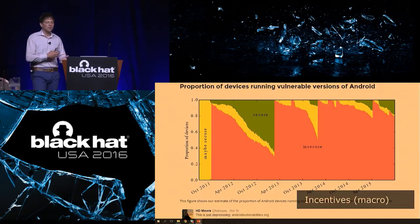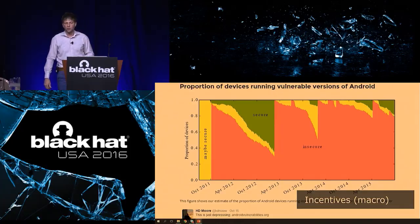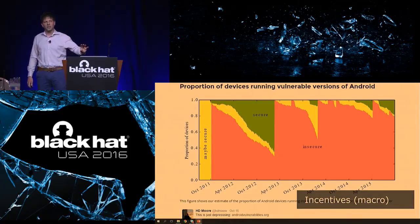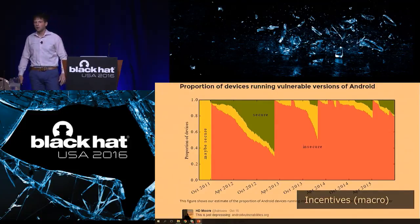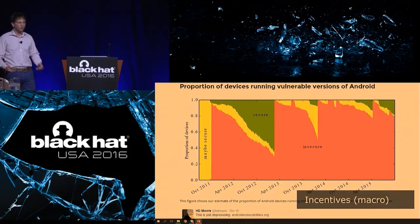So they have a far more tightly controlled system, including more effective mechanisms to make sure that as many people as possible are on the latest version of the operating system. So also keep your eyes open for factors like these that might be at play in your environments that might not be technical at all.